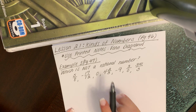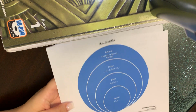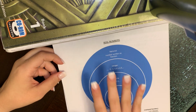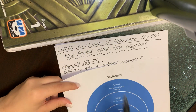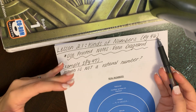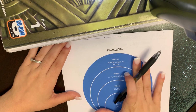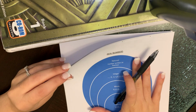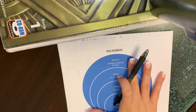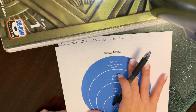Now, you're going to see me go back and forth with these printed notes, more specifically this Venn diagram looking notes. I'm going to be emphasizing what each kind of number is. So you're going to see me work back and forth with some questions from the textbook while reflecting back on these printed notes. Just be mindful that that's what I'm going to be doing. So have this out. If you don't have this out, pause the video, get it out now, and you can replay it once you have it. So let's jump into it.